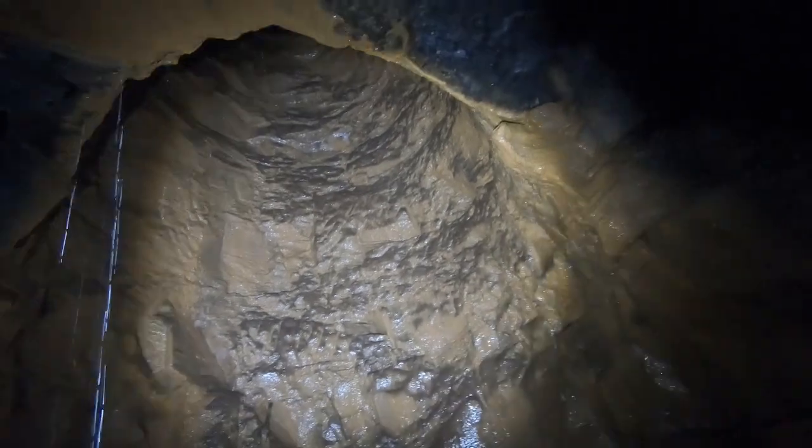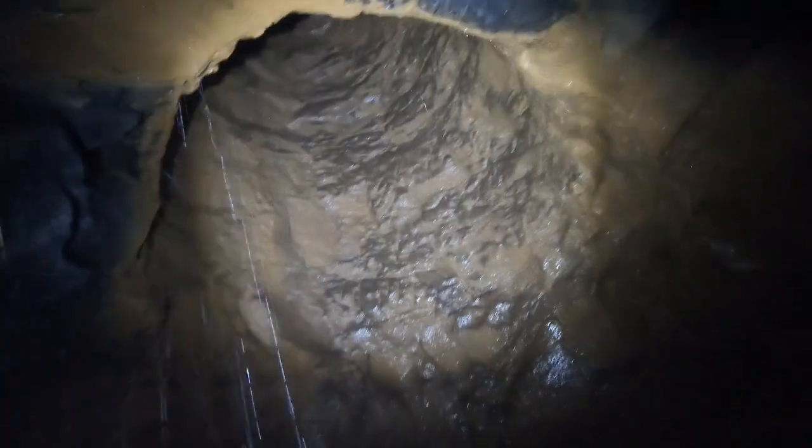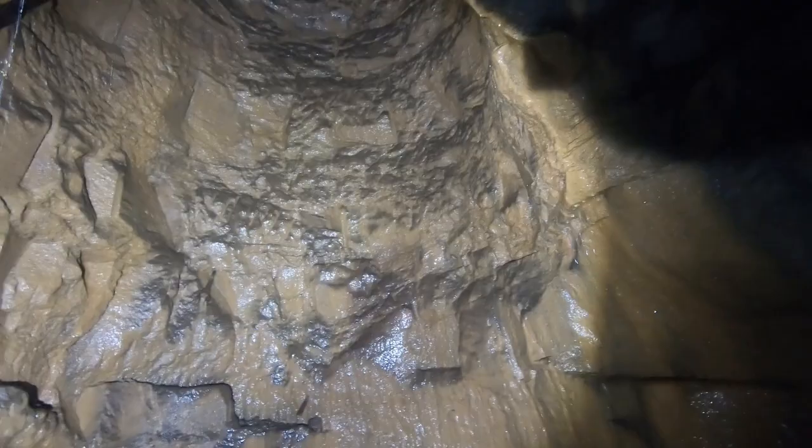Boys, drill marks, look. They've come down. You can see they've come down from above, 100%. You see all the drill marks? Them drill marks, you can't do them from below.